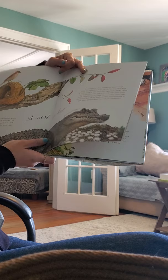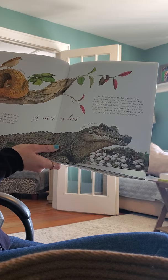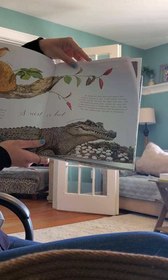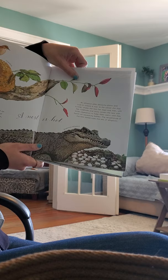A nest is hot. Some South American ovenbirds forge an adobe oven made with thousands of mud and clay pellets. Baked in the sun, their nest is a cozy place for their eggs. An alligator piles decaying plants and mud to create a mat. In the center, she digs a hole where she lays her eggs and then, with her forelimbs and jaws, covers the nest with more vegetation to keep them warm until they hatch as squeaking babies. The temperature of the nest determines if the alligator is male or female.